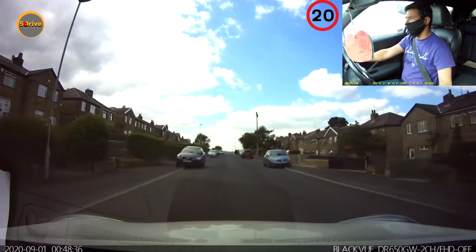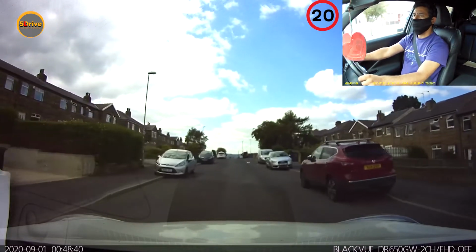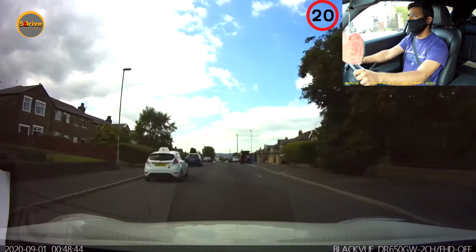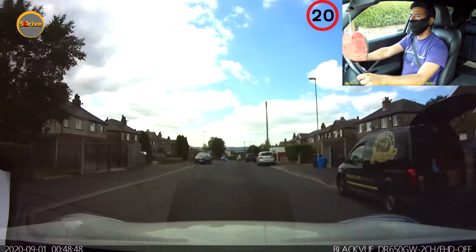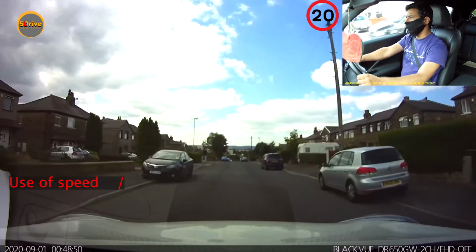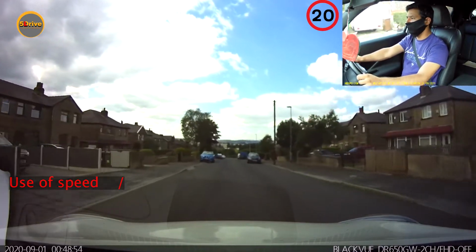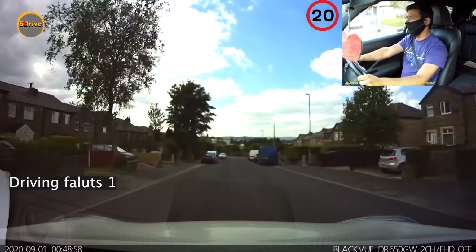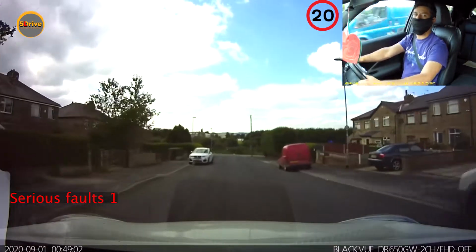Again, on the new road, he should have checked centre mirror and right mirror for overtaking cars. Anyway, this is the road where he was going really fast. He went about 27, 28 miles an hour. So this is where he picked up his first serious mistake. Turn left.